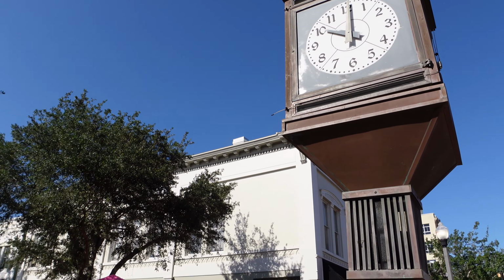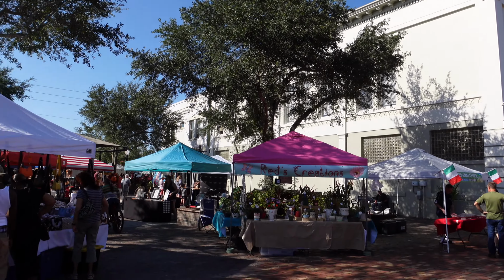We're hoping for a highlight reel. Yeah, like highlights, bits and pieces. Come along with us and we'll show you how awesome Sanford really is, because it is really cool and only 30 minutes from Orlando. If you're waiting for your time slot for the historic walk, located right by the clock is the farmers market on Saturday.